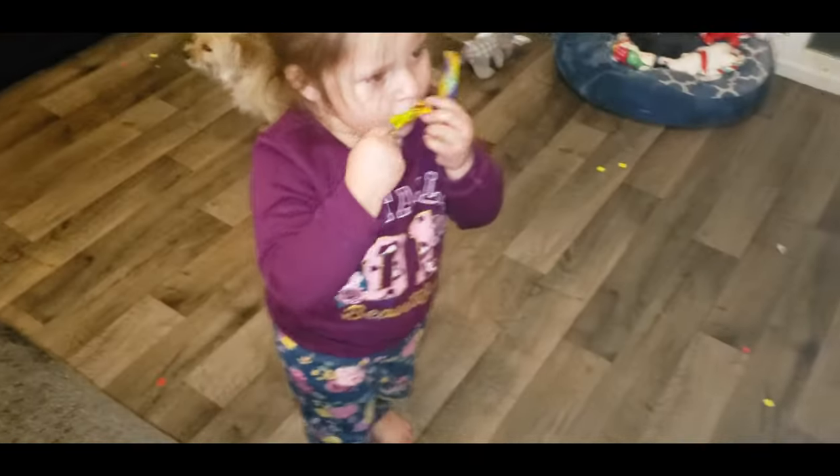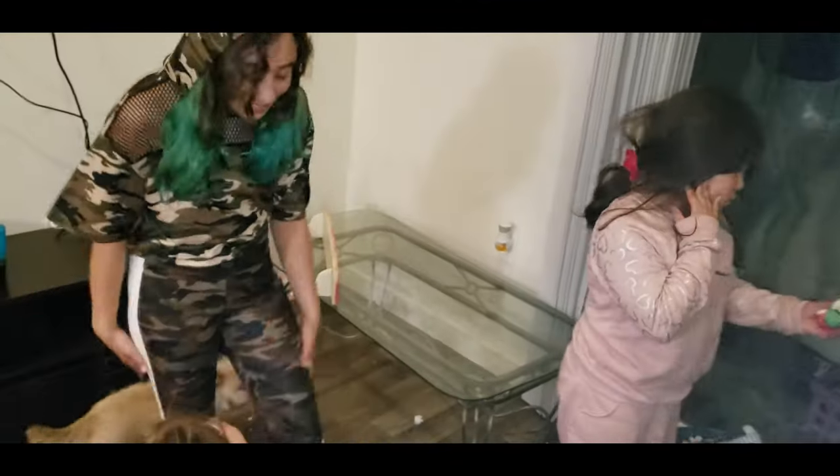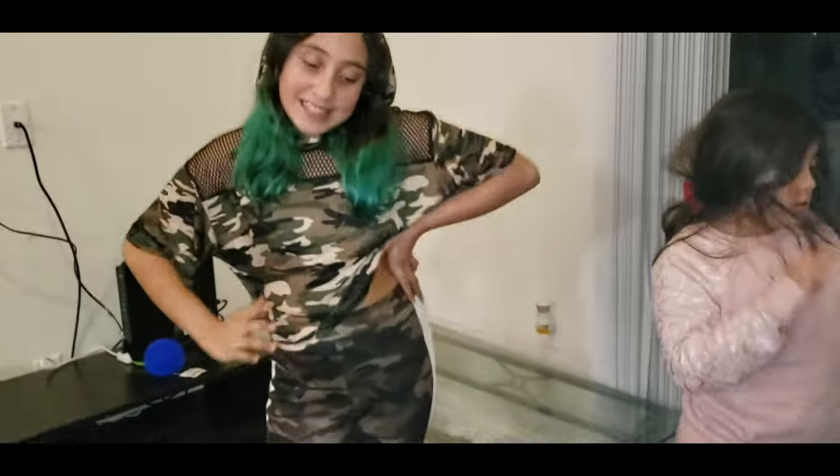Okay, next outfit. Show us her other outfit. Ooh, look at the outfit. I'm just kidding. Okay, here comes the other outfit. Ooh, so are these the same pants or different? Same pants as the last time. Just, this is a shirt, right? Yeah. A new shirt?